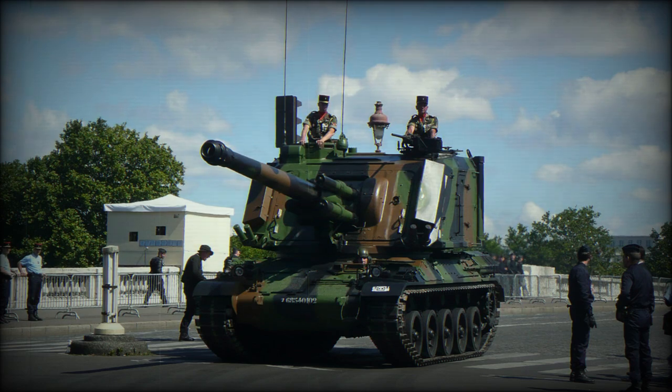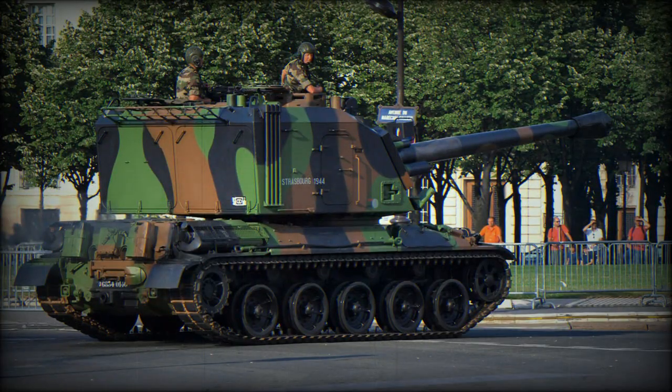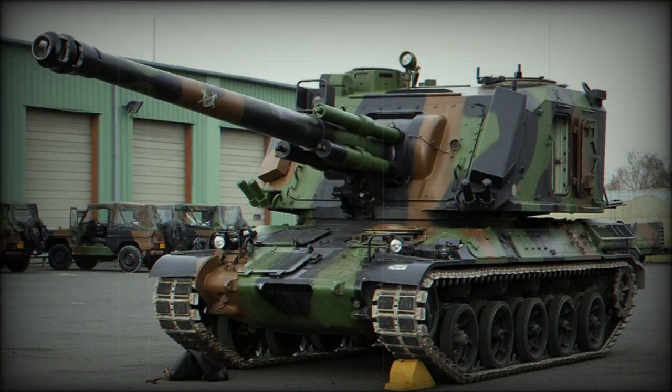Variants. A complete AU F1 GCT turret can be mounted on Leopard 1 or T-72 main battle tanks. Such combinations were proposed for export customers. However, no orders were made for such artillery systems.